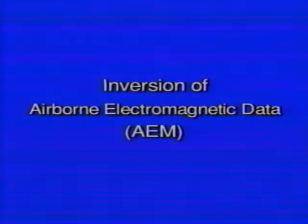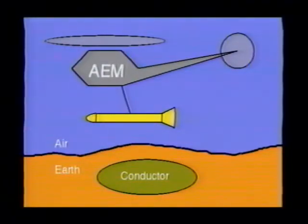The second set of data acquired over Mount Milligan is from an airborne electromagnetic survey. These data provide information about the distribution of electrical conductivity. The transmitter for the airborne EM survey over Mount Milligan is a horizontal loop located in a bird towed beneath the helicopter. An alternating current in this loop produces a time-varying magnetic field which penetrates the Earth. The depth of penetration depends upon frequency of the transmitter. High frequencies are sensitive only to the near-surface conductivity, while low frequencies penetrate to greater depths.